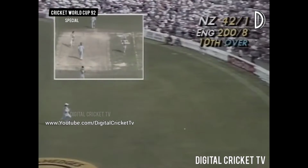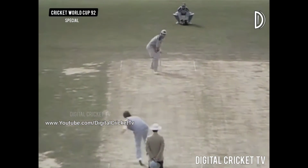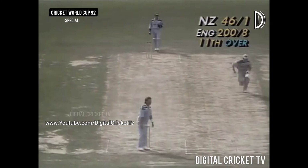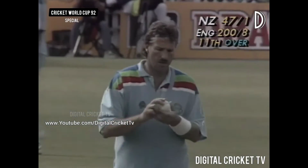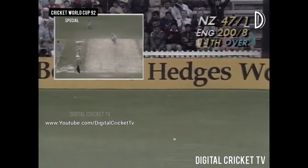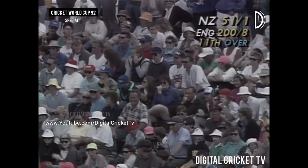Nicely played by Jones. That's a beautifully timed shot. That's going to run away for 4. And this is going high in the air over mid-off. Illingworth won't get to it. And they come back for the 3rd. Tickled by Andrew Jones all the way. It was a no ball, and he just picked it up beautifully. And there's the 50 for New Zealand, and it's only in the 11th over.